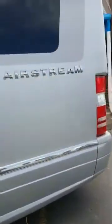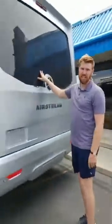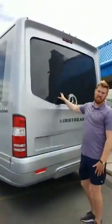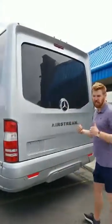One thing the Atlas does not have, it does not have a trunk area. This is all solid here. The reason is they actually put a full-size bathroom in it. So let's run you inside and show you that.